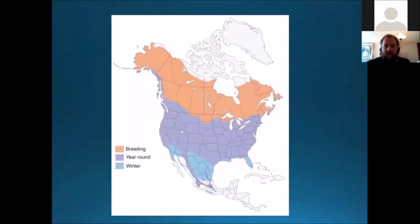And as you can see, there's 3 color shades in this map. I'm really bad with colors, but I think that light blue indicates the areas where robins can only be found in the winter. The orangish reddish area indicates areas where robins are found only during the summer. And that purpley shade, which includes most of Wisconsin, indicates areas where robins are found all year long. So robins are supposed to be here in December and January? And the answer is yes.